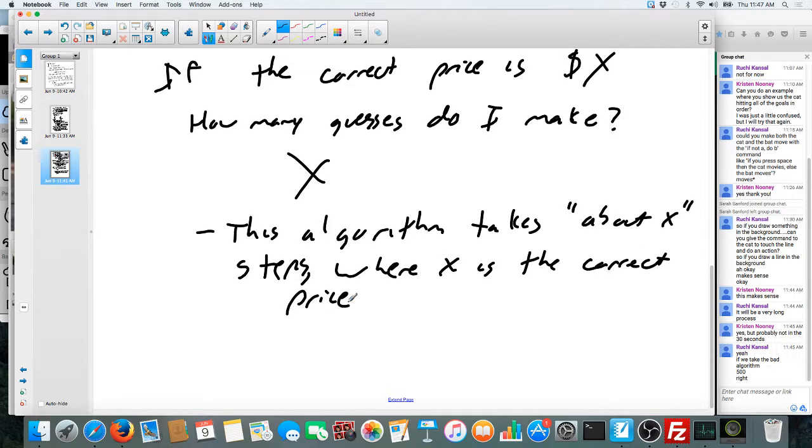This algorithm takes about X steps, where X is the correct price, and our gut intuition tells us that is probably too many, right? We should be able to do this faster.